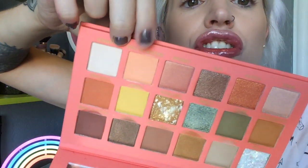I don't know, for some reason I'm not quite happy with how the camera is placed today. And I feel like I look shit, because my roots are growing back through. I'm having one of those days where I just don't feel good about myself. But anyway guys, so yes, we're going to begin with Brown Sugar.